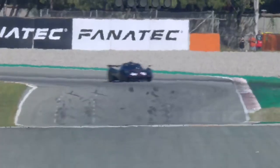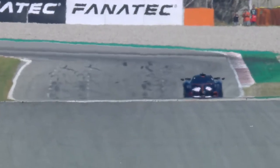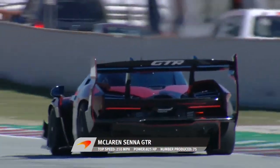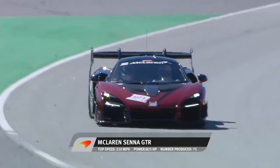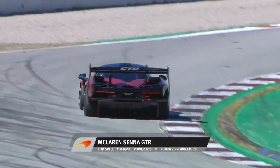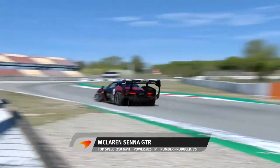One of the driver coaches, Philippe Chatelet, we've seen already in the Super Trofeo race here. Another one, Frederic Verviche, we'll see out on track in the Fanatec GT World Challenge Europe race later on in the day. We also have the McLaren Senna GTR, 210 miles an hour as a top speed, 825 horsepower, and slightly more mass produced, in as much as at least 75 of these cars were made.